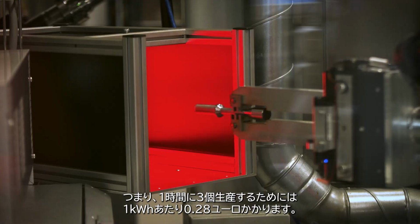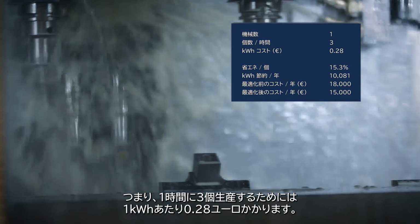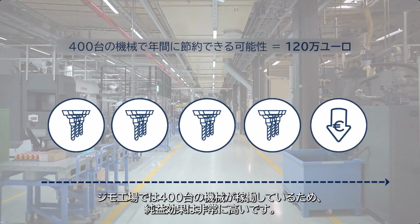If we're paying, for example, 28 cents in euros per kilowatt hour, and we're machining 3 pieces per hour, the net effect of that here at Gimo is huge. We have 400 machines on site.